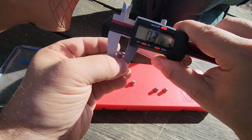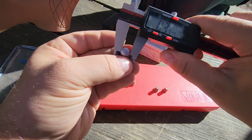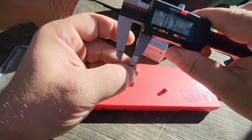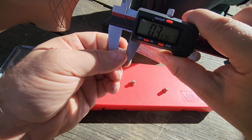I'm slipping. 37 cal from 22. That's really good expansion. Like I said, as soon as I pulled that sucker out, I was like, wow, that's really good mushroom. And pretty good at 100 yards as well. It's going to be a little smaller, I think. 0.3575.